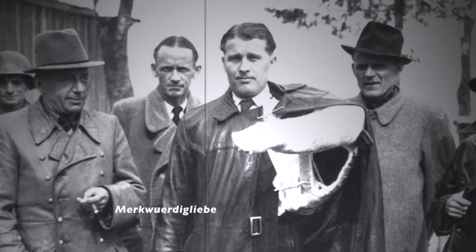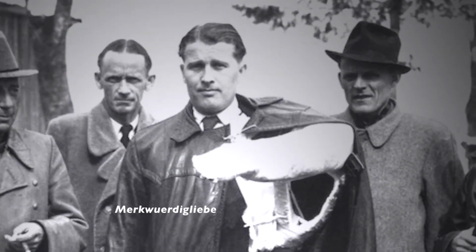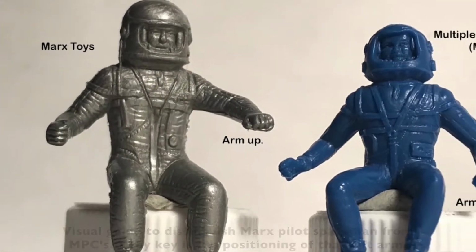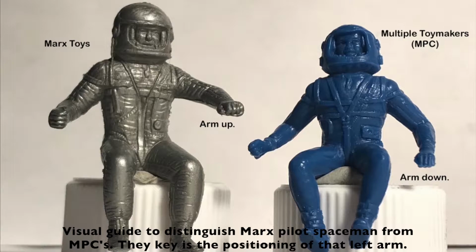Here's the Lunar Exploration miniature playset seated pilot, and he's almost in if it weren't for the Werner von Braun arm. I'm a good German rocket scientist. Try to work my usual Werner von Braun joke in there. If you can't make fun of your heroes, who can you make fun of?